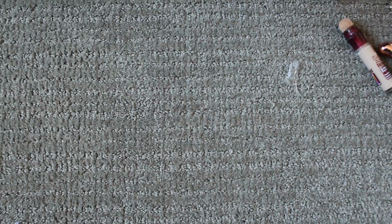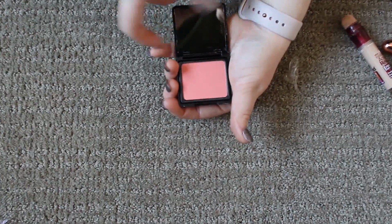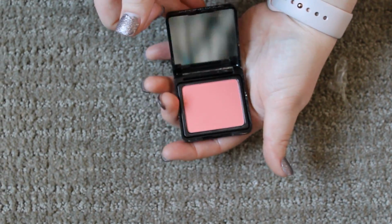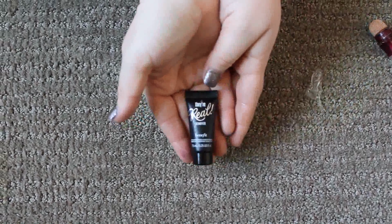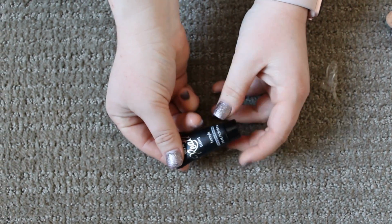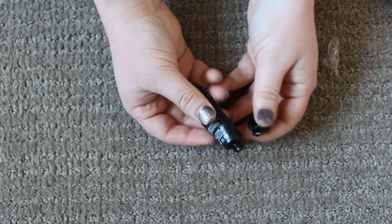And then we found this Japanesque blush. This was completely closed and not even open to any of the conditioner that was in the boxes, so it's 100% new. And then we found a couple of these They're Real removers by Benefit. It's just their makeup remover cream, and these again were the same thing. They had foil completely over the package.